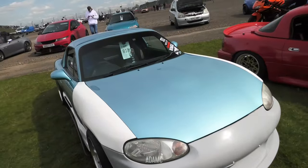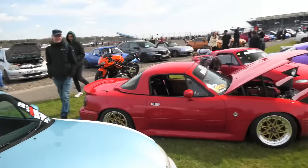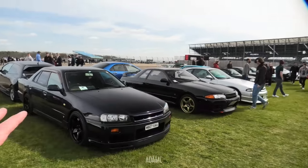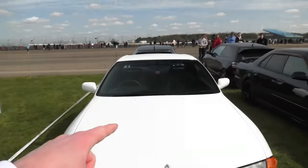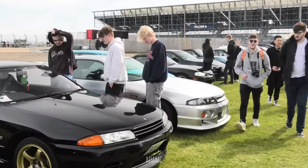I was going to say this chap has won a trophy, but no, it's a glass of Stella. We've got more alcoholics at JapFest. There are always a lot of Skylines here, but I think this year has really excelled in the turnouts. I mean, this section is the Mefiveners, and they've got a 32, 34 four-door and a couple more, well, no, there's a 33 on the end, and a mighty Accord.